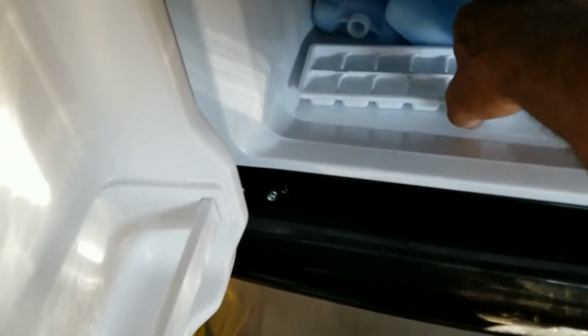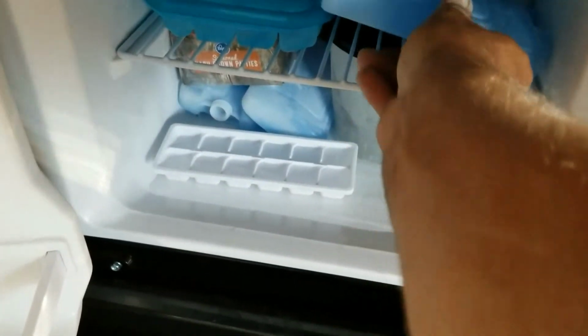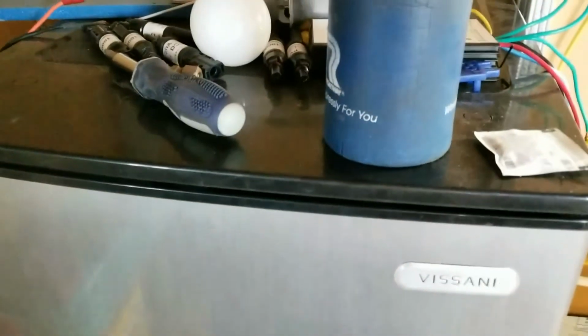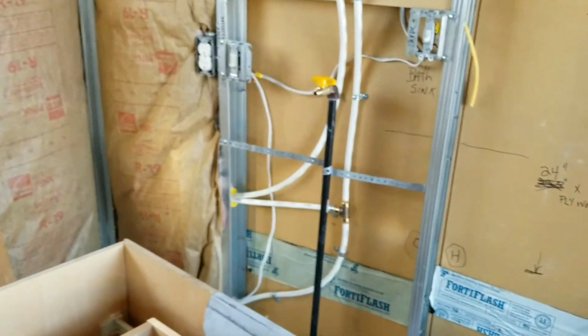The timer is working. It just shut off a little while ago, but I can open this up and you can see everything is still frozen in here. Still got ice. I got a big bucket of ice there. And what I do with these freezer packs is I'll put some of those down in the refrigerator now that the refrigerator is shut off, and help keep the temperature down in the refrigerator. And I rotate them. I have some in there now that I put in last night. I'll take those out, put them in the freezer, and I'll take these from the freezer and put them in the refrigerator. So it's working out.